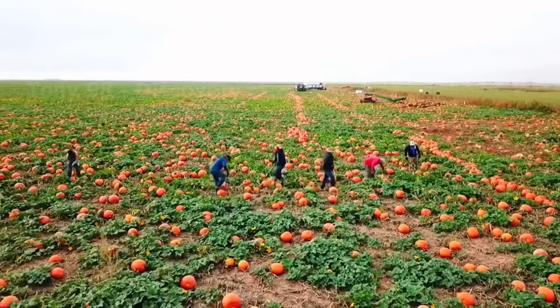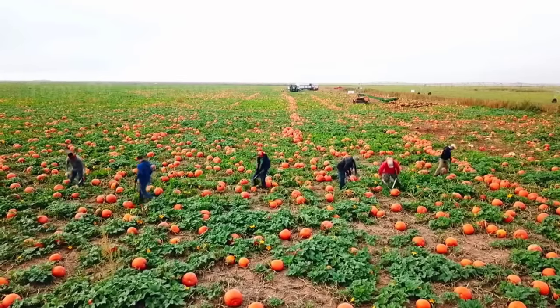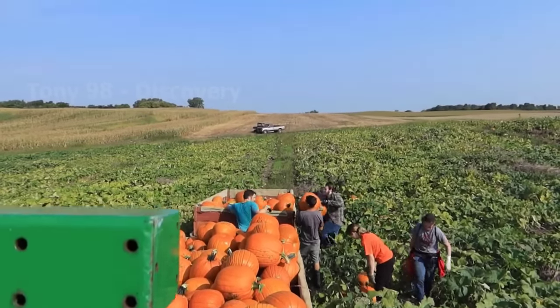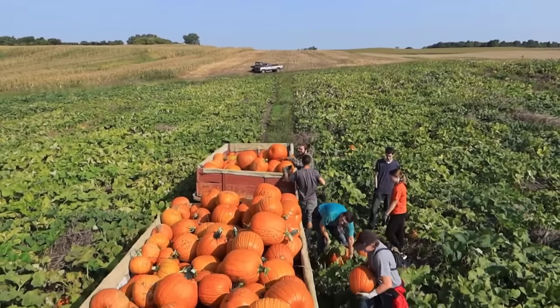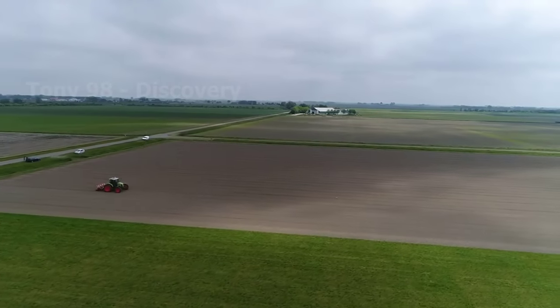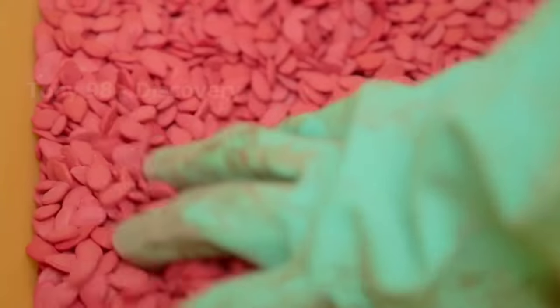Currently, there are more than 300 different varieties of pumpkin grown in the United States. Among them, the classic orange pumpkin is the most popular and recognizable variety. Mid-June is usually when the seeding process takes place at pumpkin farms in the state of Illinois.